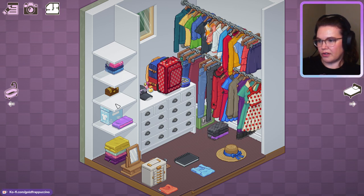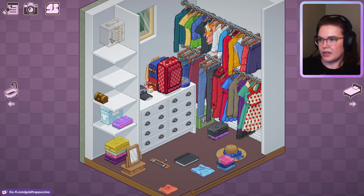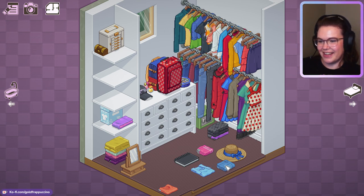Alright, we gotta move some things around here. Looks like we got a little jewelry box of some sort. Up top. I don't know if that's something we're going to be getting that often. I still have another hanger. Oh! No, I can't put that there. These are all like... I guess I could hang up some shorts. Why not? Okay.